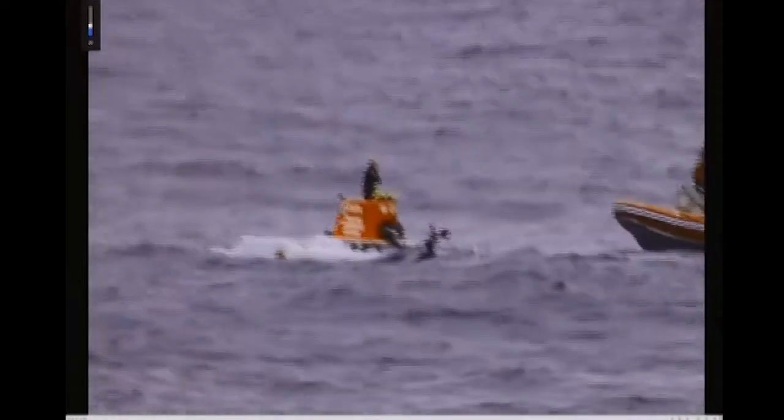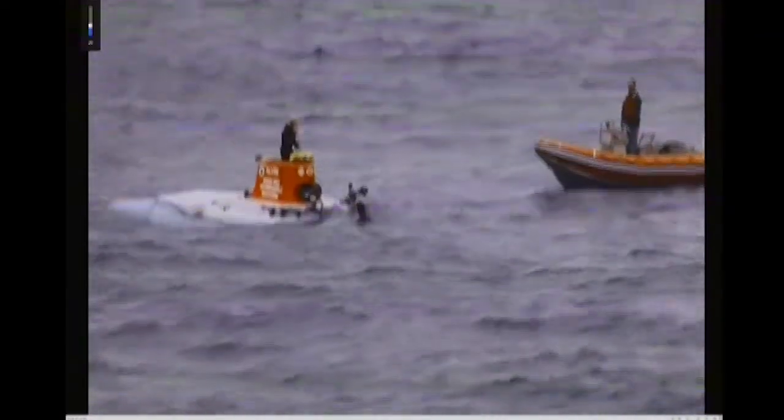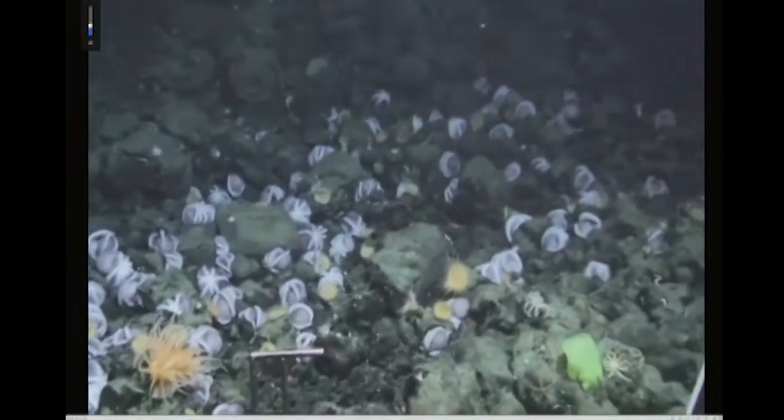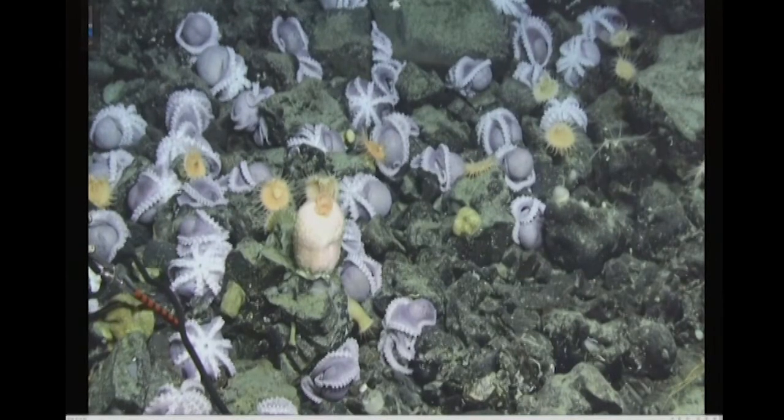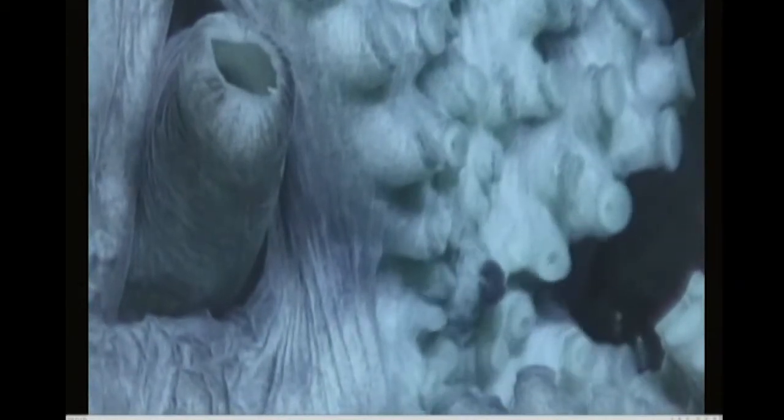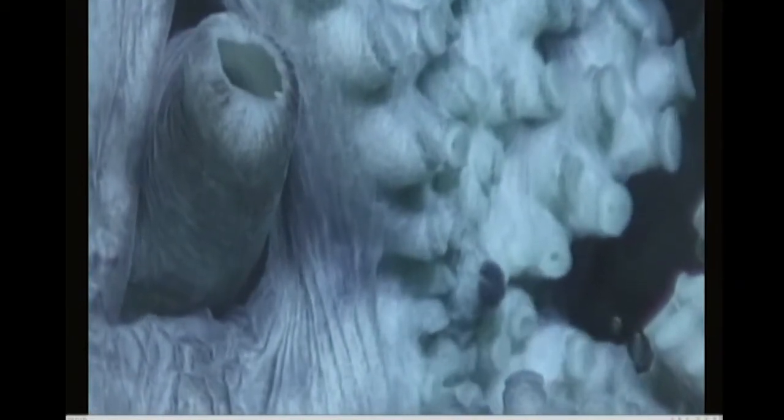It gets lowered in. There's swimmers that unattach the Alvin from the vessel itself, and then it starts a descent. Now, of course, we're at one atmosphere the entire way. It's a pressurized sphere, so we don't have to worry about decompression or things that scuba divers need to worry about. But when we got down there in March, we saw the shimmering fluid again.